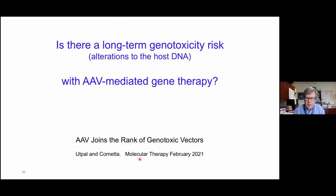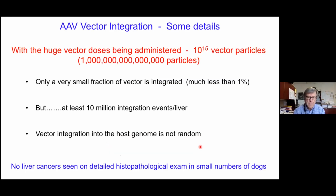And at the bottom here, you see a very recent Molecular Therapy reference from Ken Cornetta, stating that AAV joins the rank of genotoxic vectors. So what does this mean? Well, when you give AAV vector doses that are currently being administered, I've already highlighted that you're giving many particles. So 10 to the 15 particles is, for those of you who are numerically challenged, which I am too, some idea of how many particles you're giving. This is 10 to the 15 vector particles.